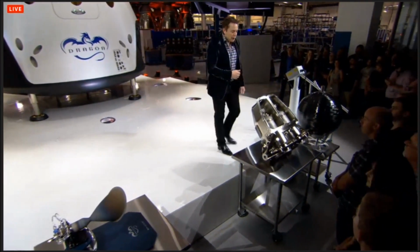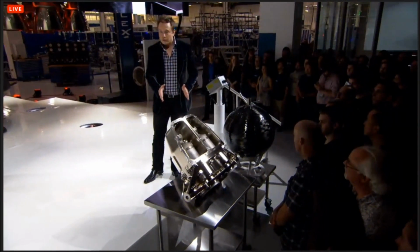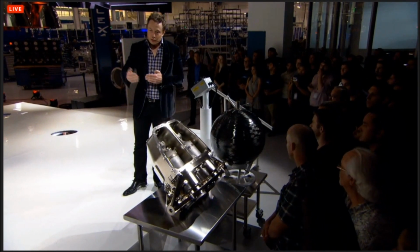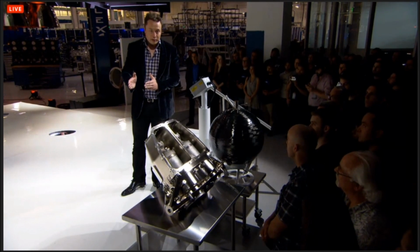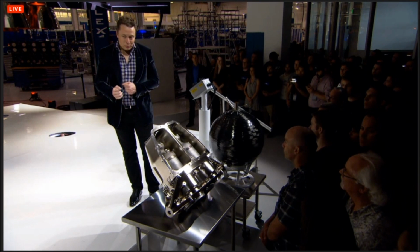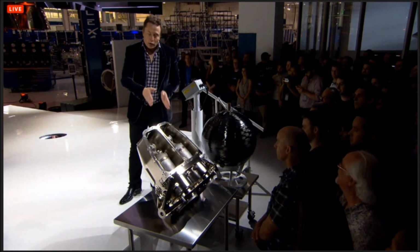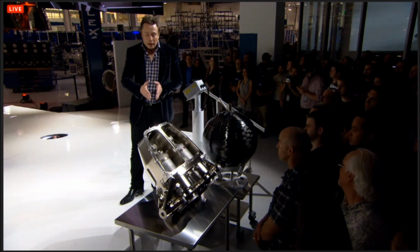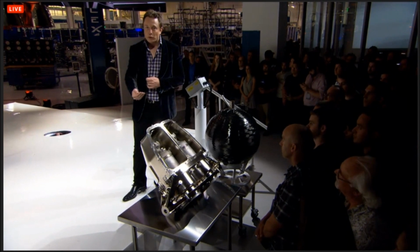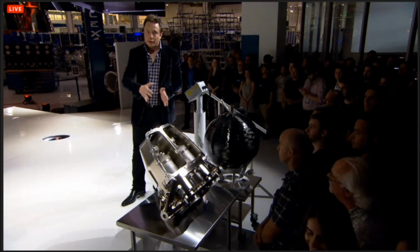From a propulsion standpoint, the biggest single change for Dragon version 2 is the addition of the Super Draco engines. So this is really a super-powered version of the Draco engine, whereas the Draco engine produces about 100 pounds of thrust. Each of these engines produces 16,000 pounds of thrust. So hence the super. And they're in pairs, so that if one malfunctions, its pair can take over and increase thrust to compensate for the one that's not firing.